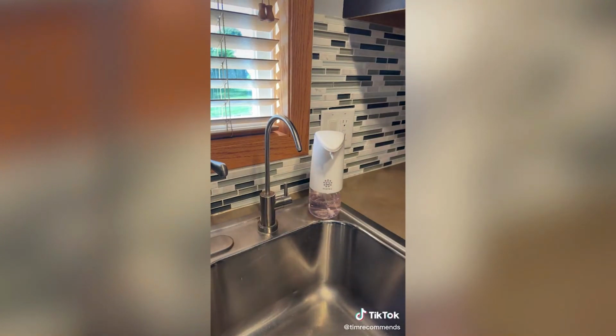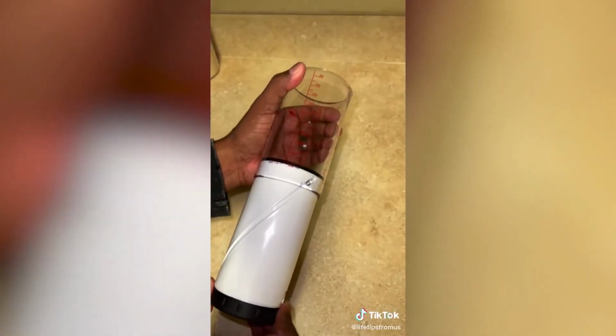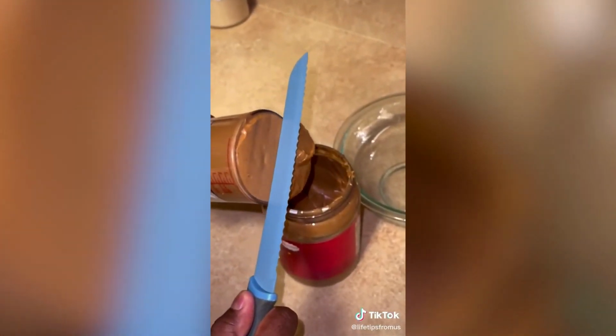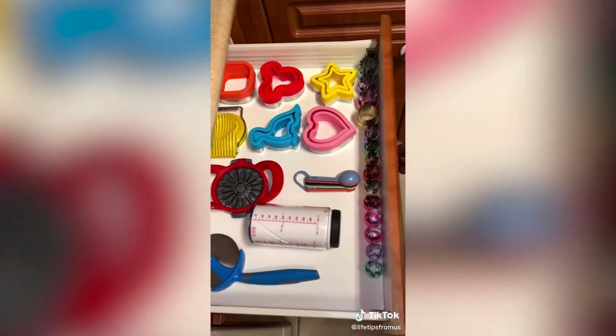Check it out. Here's one of my favorite Amazon finds for your kitchen. Instead of crowding your kitchen cabinets with these, all you need is this. This clever gadget makes it easy to measure all of your ingredients with just one tool. You can easily measure solids or liquids by simply twisting the plunger to accurately measure ounces, cups, liters, or milliliters. It's easy to clean, dishwasher friendly, and frees up much needed space in your kitchen.